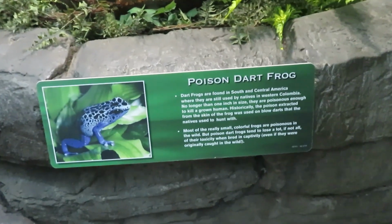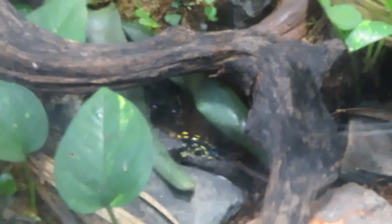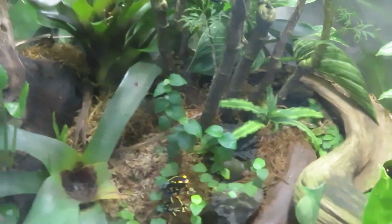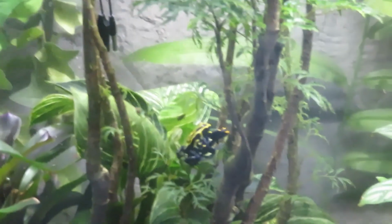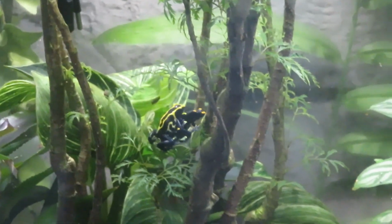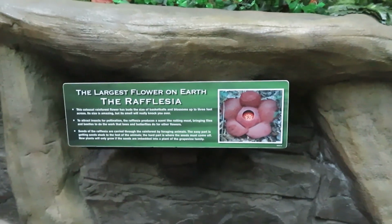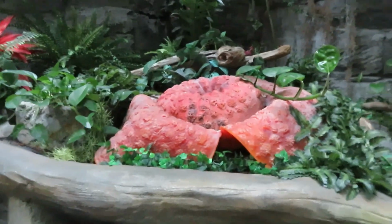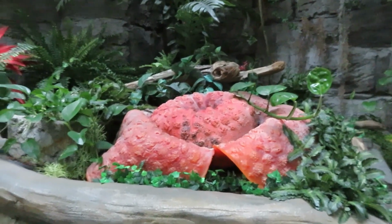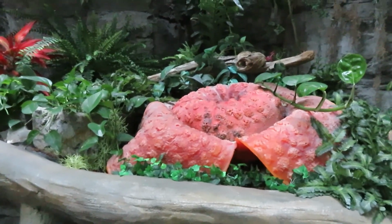We got poison dart frog. The poison dart frogs there. Two more of them over the tree. And the largest flower on Earth, the Rafflesia. And thankfully this is just a reproduction, it's not a real one, because usually in real life it would smell like rotting meat, so if this were real it would not smell good.